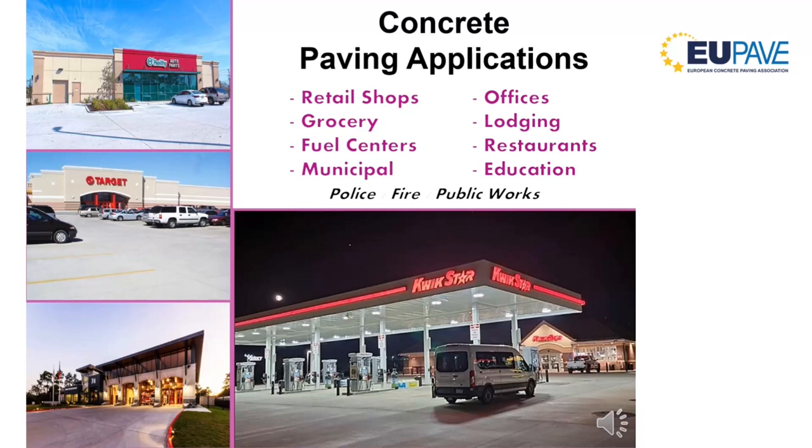However, since these larger projects, we have moved into other larger projects, such as shopping centers, and today we see it all the way down to parking lots you may work, shop, eat, or visit on a daily basis. From pavements over 140,000 square meters all the way down to your local dentist office or fuel stop.